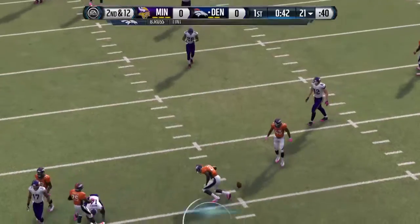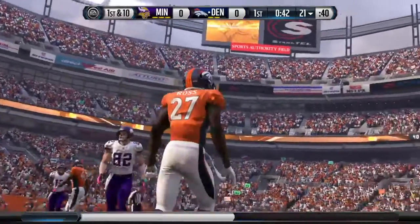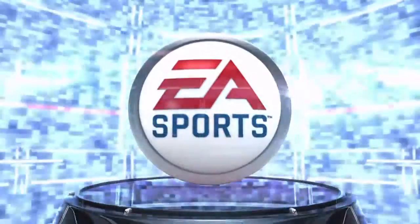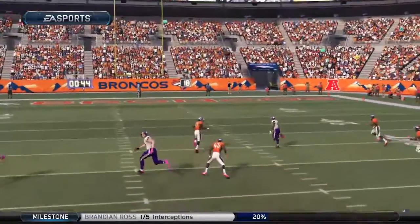Intercepted. Nice job of the defense that time. In position, they read the quarterback's eyes, and it led to an interception. Loss of a couple that time.